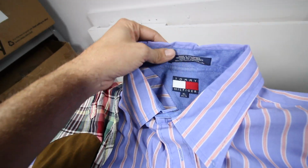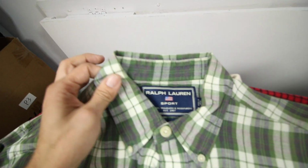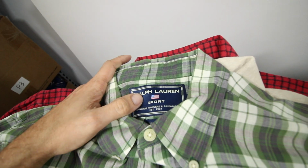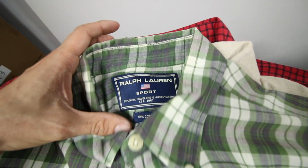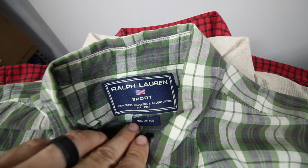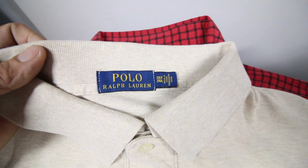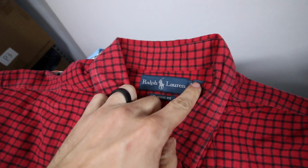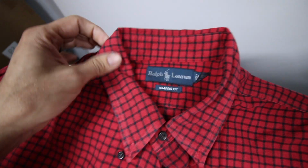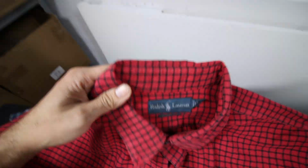Vintage Tommy Hilfiger button down, and another Tommy Hilfiger button down. And these are all Ralph Lauren, so we'll flip through these, and then I think underneath is Tommy Bahama. So Ralph Lauren Sport, not sure what this will go for, but even for 10 bucks, I think I got like 3 or 4 bucks into it, so not terrible. Polo Ralph Lauren, newer style tag, 2XLT Polo. It's regular classic fit, 2XLT tall, a little fading, but should still sell for maybe 12, 15 bucks.